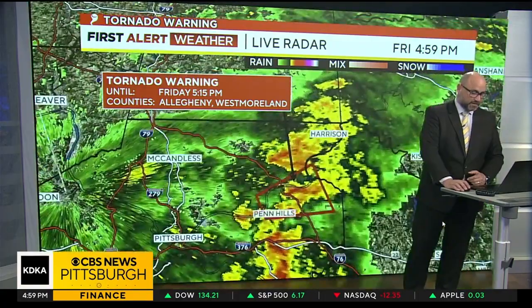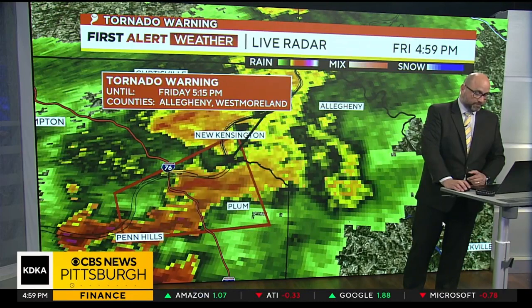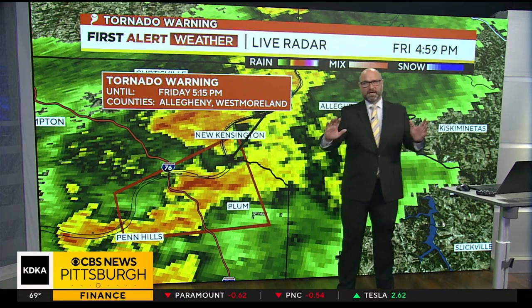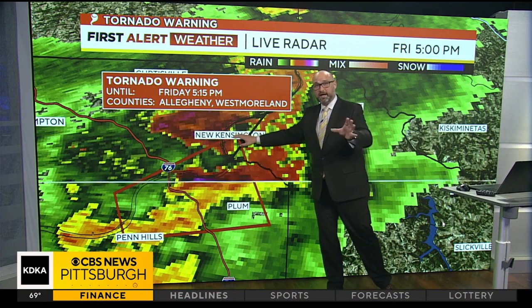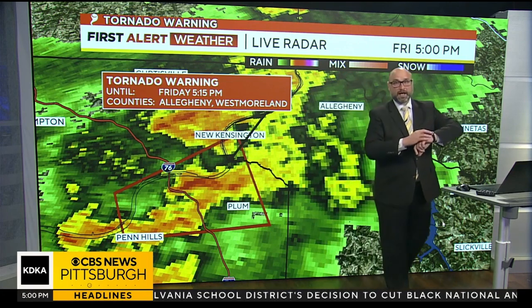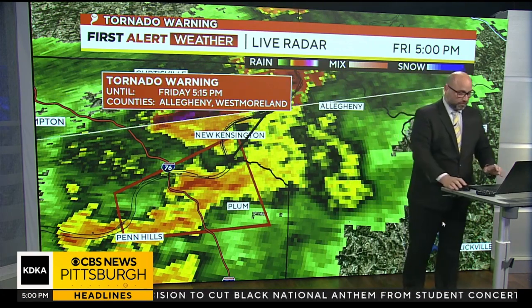So this is moving now from the Penn Hills area out towards Plum. If you're in New Kensington, you should probably be in your basement as well. The best dynamics for rotation are a little to your south, but of course the warning goes right up to you. So anytime there's the warning, you want to take it seriously and be in the lowest level of your home. Plum, this is in line for you, as well as Monroeville, as this continues to work through.